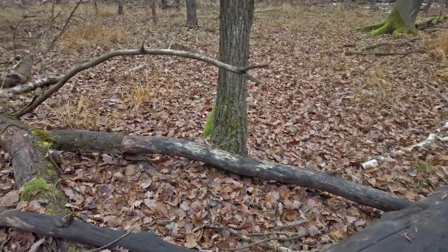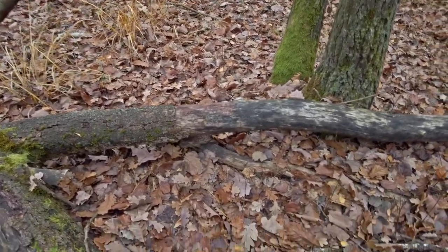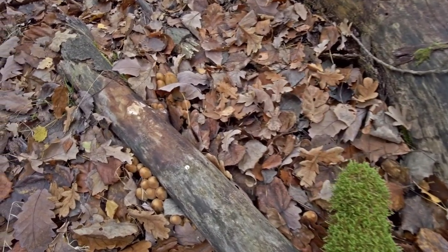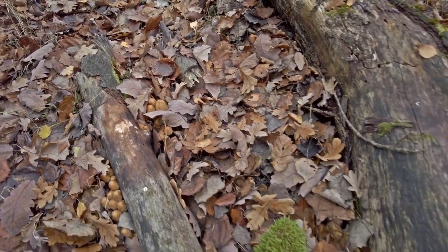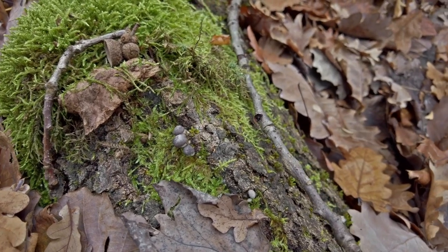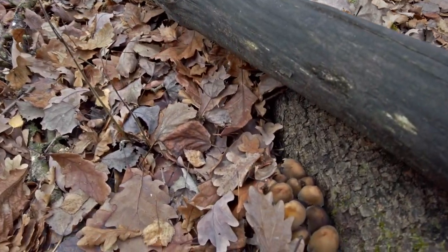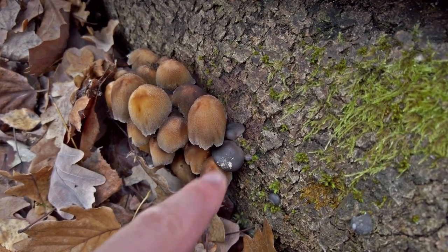And on the other side, in the meanwhile, I can see some coprinosis. And also a very tiny cluster of oyster mushrooms. As well, next to this group of coprinosis, we have tiny oysters here.